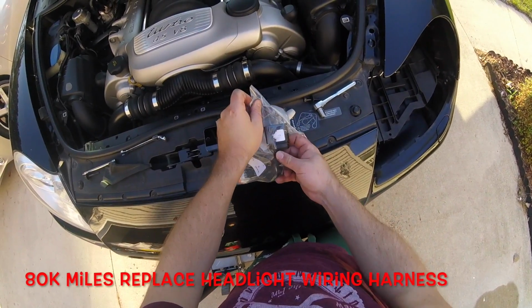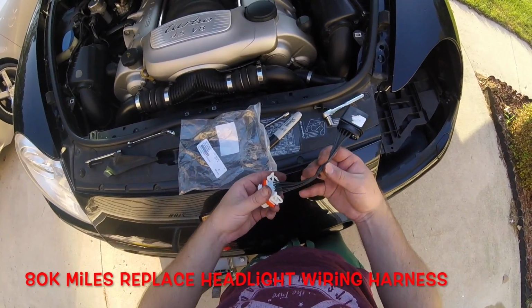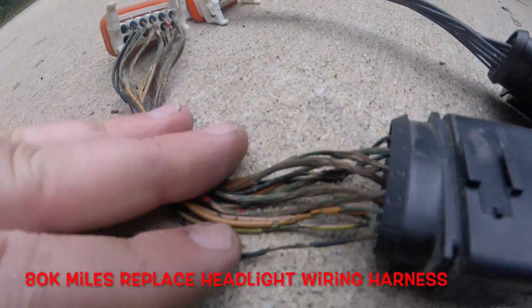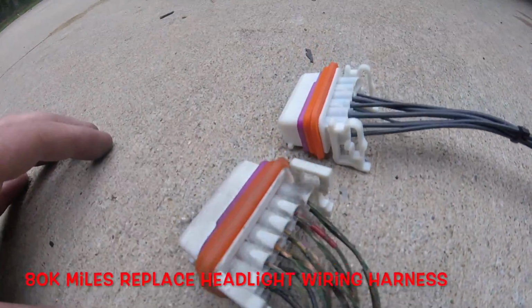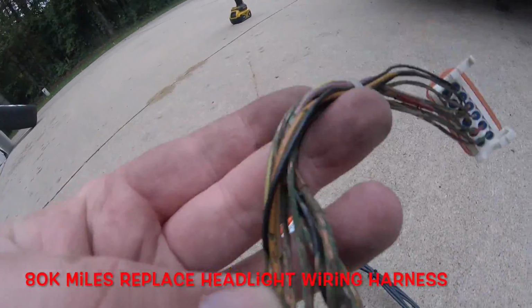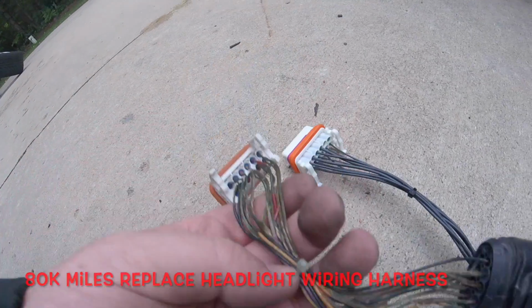At 80,000 miles, my headlights would only work intermittently. After a little bit of troubleshooting, I had determined the headlight wiring harness was bad and shorting out. As you can see from the video, the insulation from the wiring harness is completely flaked off. This is another one of those common Cayenne problems. This repair set me back $92.22, and the labor was free since I did the work myself.